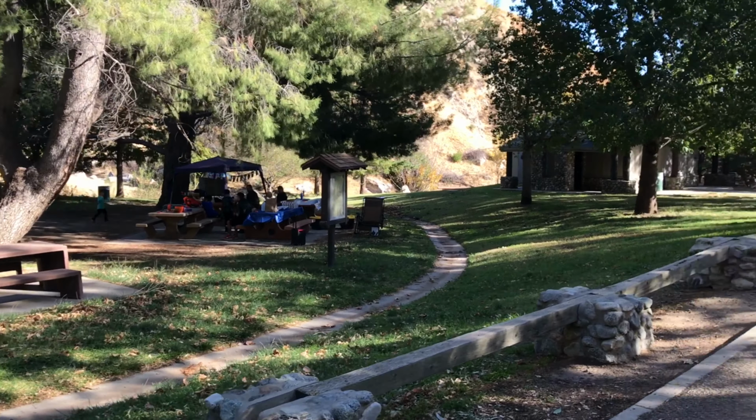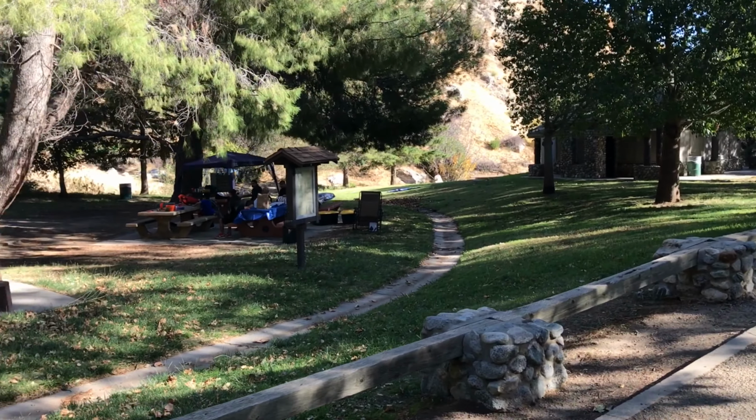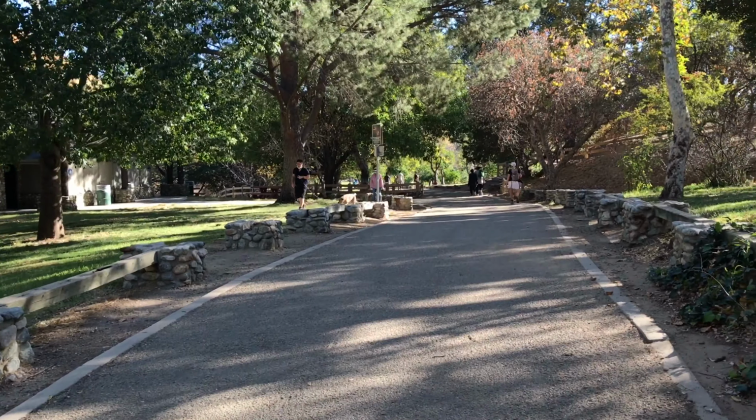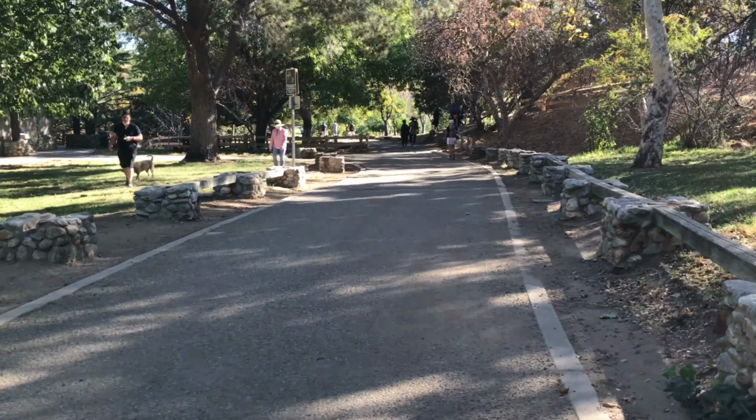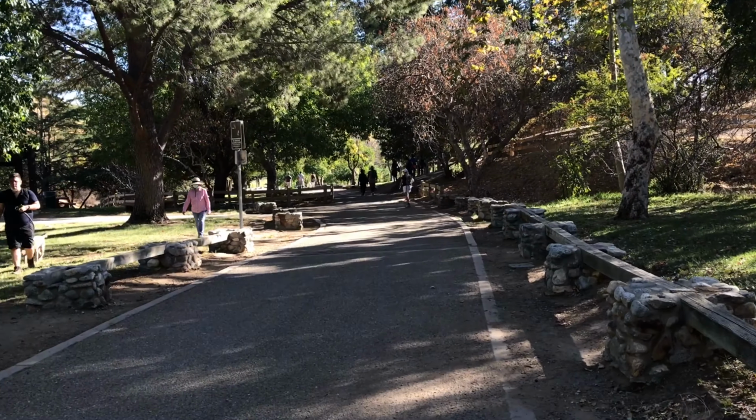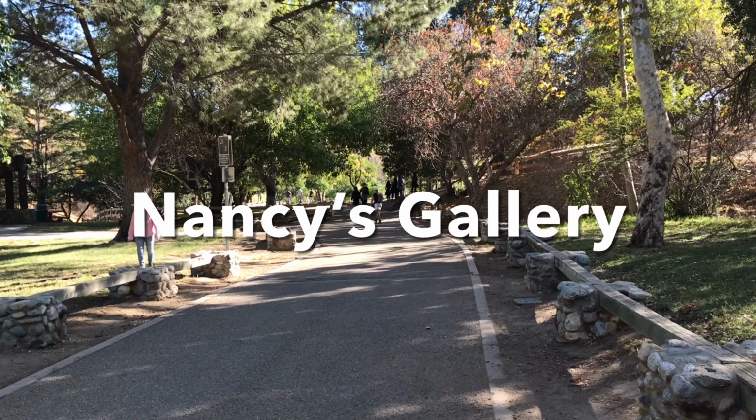So we're back to the point we started at. There's the bathroom from earlier. The park is now starting to come alive. About 3 hours or so have elapsed. So that was the hike, and now the gallery.